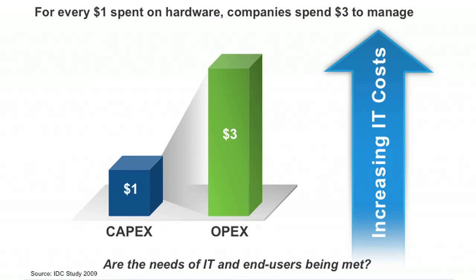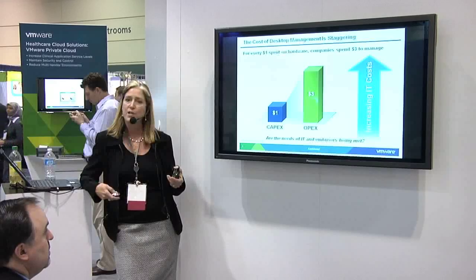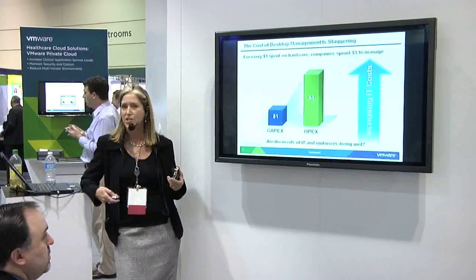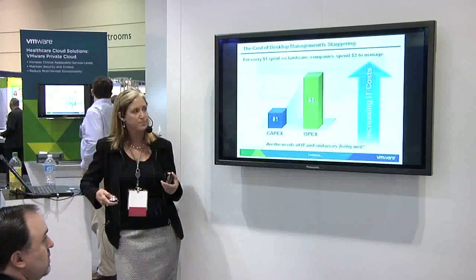So what we're also seeing is people make the move to electronic medical records, that it really increases the number of devices that they have out on the healthcare floor, which just makes sense. You're moving from pen and paper to electronics. But what we also know from doing research is that to manage these physical devices is really expensive. For every dollar it takes to acquire a PC, people typically spend $3 a year to manage that PC. So at this point, you really have to ask, is this old way of delivering desktops and applications the way to move forward?